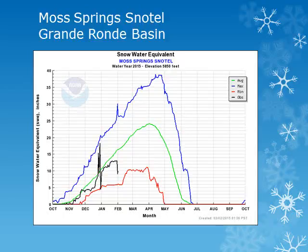And finally, over in the northeast part of the state, the Ronde Basin, Moss Springs SNOTEL at 5,800 feet. Looking at the black line, there were some problems with the data at the very end of December, but ignoring the spikes, we can see an overall increase in snowpack through the mid part of January. The site saw steady conditions through the end of the month and has trended below normal.